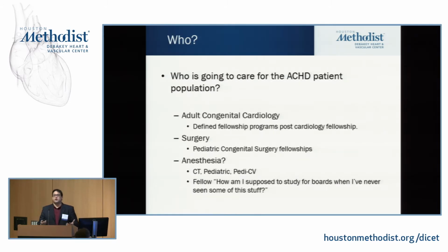So who is going to care for the adult congenital heart disease population? As far as your cardiologists go, there are defined educational pathways: cardiology, adult congenital fellowships. Surgeons have cardiac surgery fellowships, pediatric cardiac surgery fellowships, and then typically find themselves in a hybrid practice or one or the other. Anesthesia, we don't really have a defined pathway for adult congenital heart disease.